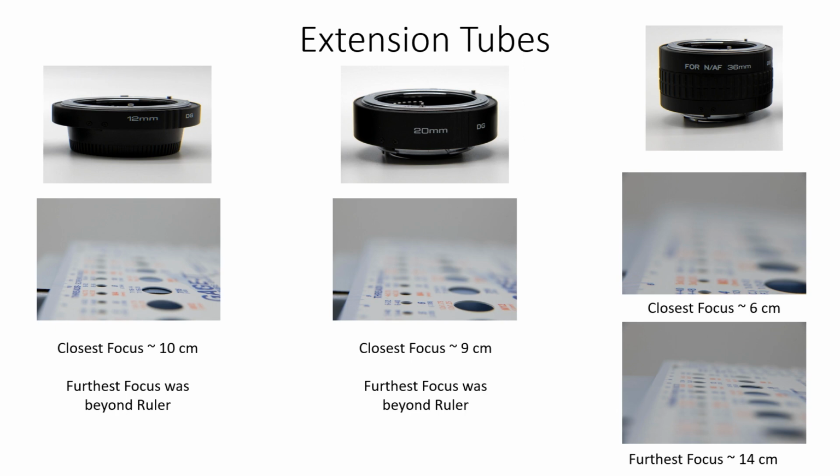So this was on my 24 to 70, and at 24 millimeters, focus came in at about 10 centimeters, or about 9 centimeters with the 20. And this we can rush through, but whenever I went to 70 millimeters, it was just too far, I think, or do I have that backwards? What's that? The 24 versus 70. The closest, I think the closest was the 70 millimeter, and then the 24 millimeter was just beyond where my tape measure went, so I couldn't even see for the first two.